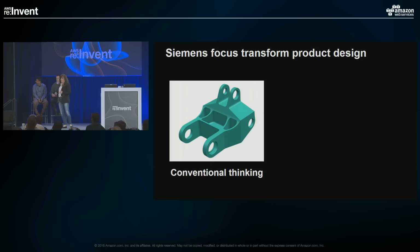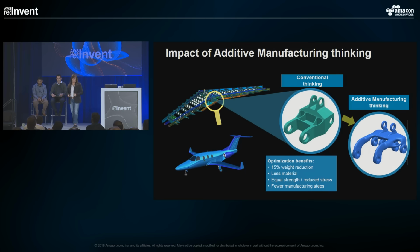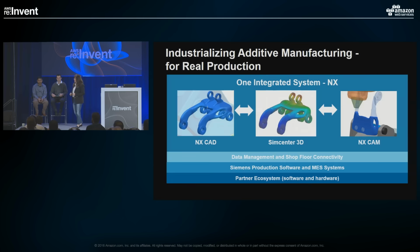Well, if you look at new ways of bringing products to market called additive manufacturing, now we're optimizing how those parts are made. We're 3D printing those parts. And those all bring benefits to our customers. So if you take these parts and you put that same part into a wing assembly, you now have cost reduction, you have efficiencies. So again, this is where we're focusing as a company. And NX, one of the products that is launching, works across that whole additive manufacturing production process.